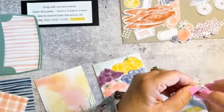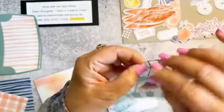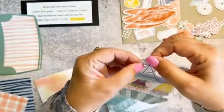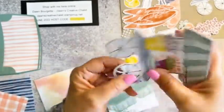It was humid in my room here, and you know when your paper gets a little funky when it's been humid? That's how this feels right now, and I don't know why.